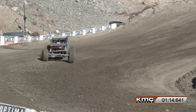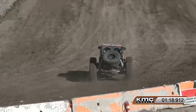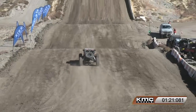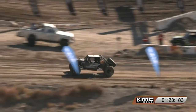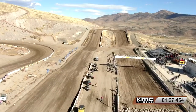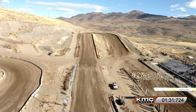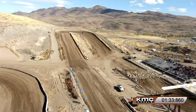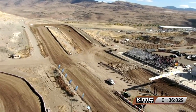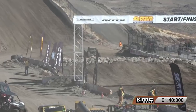And Justin Hall giving it absolutely everything, all out of shape as he makes his way around these corners and onto the King doubles. He was third at King of the Hammers this year, and he is giving it everything. Great pace here. He looked a little bit loose. And Justin Hall, like most of the drivers here, as he blasts around that final turn, is running with no co-driver this weekend. Every pound of weight makes the difference.